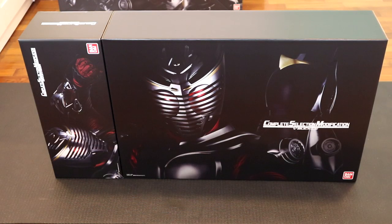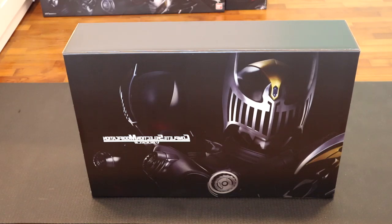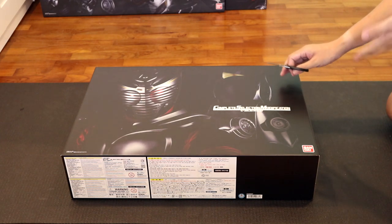So inside we have two separate boxes, one for the V-buckle on the right and one for the Dragvisor on the left. So let's start by opening the V-buckle box. On the front we have a very nice artwork of Ryuki and Knight with Knight turning backwards. And on the back of the box we basically have the reverse with Knight facing forward and Ryuki with his back facing us.